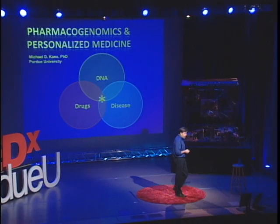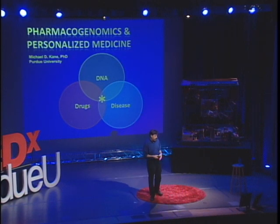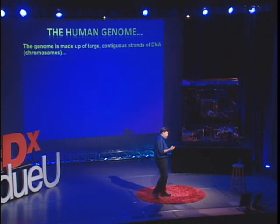And what we're talking about, the technical term is called pharmacogenomics, merging the term from pharmacy or pharmacosciences with genomics, okay? And the diagram I have behind me is the intersection of DNA, genomes, medications or drugs, and disease management, or more often now, disease prevention. There we go. Quickly, crash course.